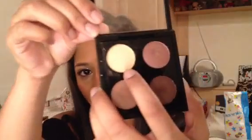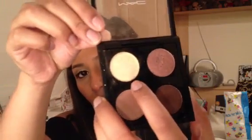My first favourite MAC eyeshadow, and this is one that I use all the time anyway, is Ricepaper. It's basically a beigey yellow sort of highlighty colour, and I'm not really sure how it would look on other people, but with my darker skin tone it tends to look quite good, so I use that a lot for inner corner and highlight.